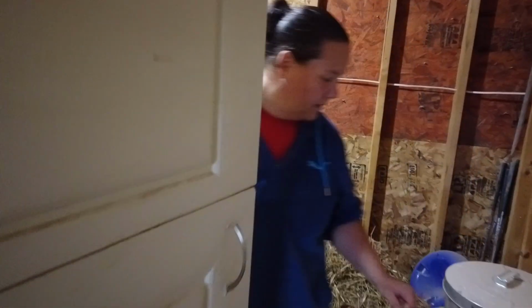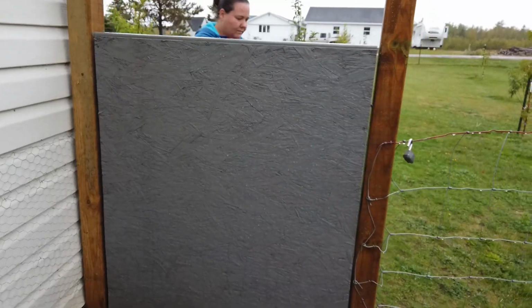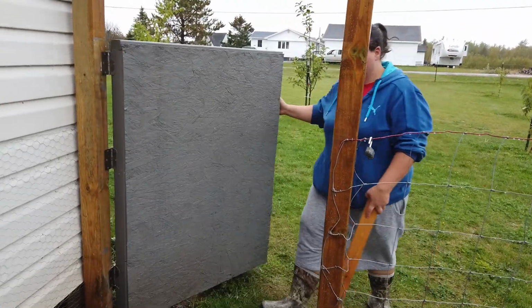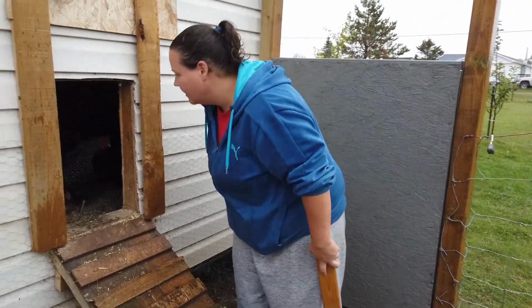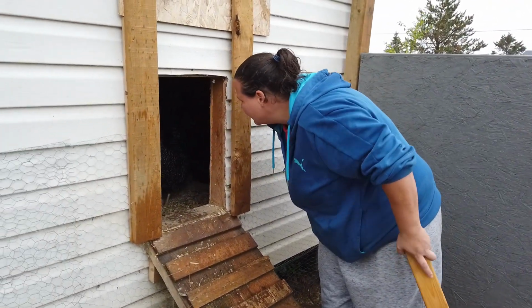Well, let's go on the outside. Let's lock their door. And then we'll go to the goats. Is that everybody? Good night, chickens. I'll see you tomorrow.